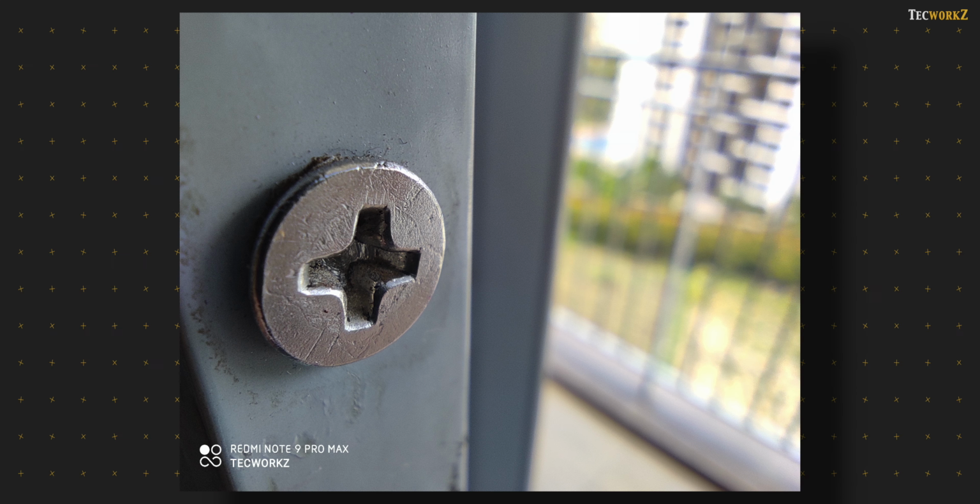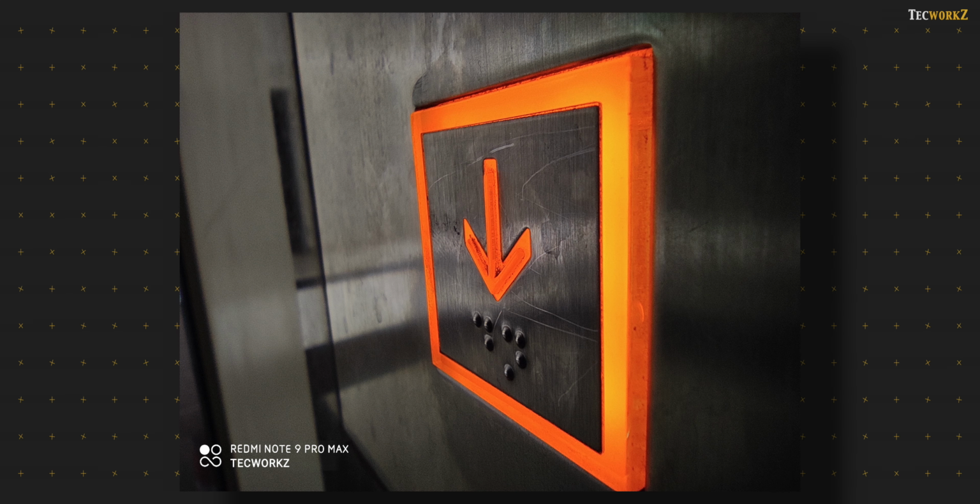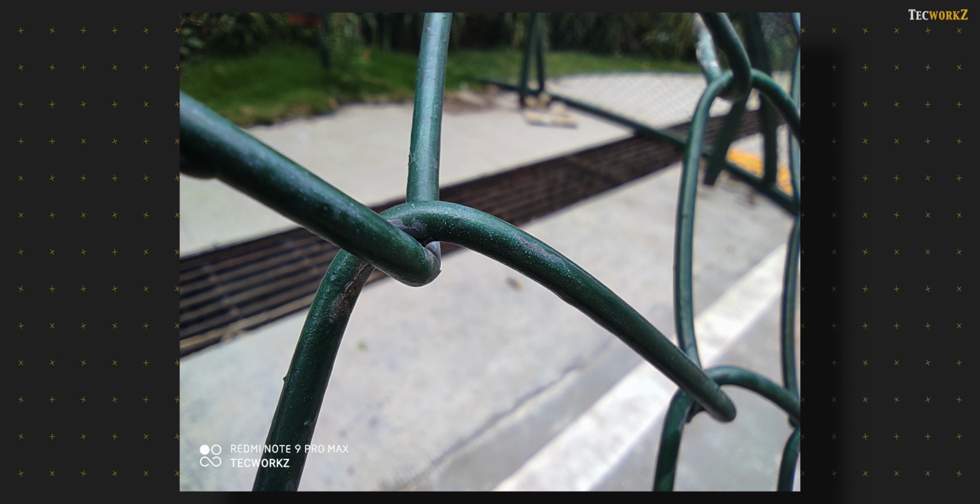This Note 9 Pro Max gets a 5 megapixel macro camera, which can take much better images than the 2 megapixel macro cameras on the Poco X2, OnePlus 8 and even the Mi 10. It still struggles a bit when we are trying to take these shots indoors, but given ample light, we can take good macro shots with this camera.